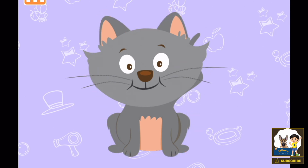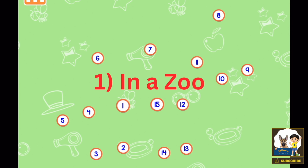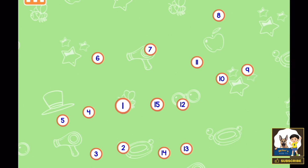10! Awesome! What type of animal do you think this one is? It looks like a pretty big animal. Let's see what the first clue is. You can find this animal in a zoo. That's a very good clue, but I think we need more, so let's go ahead and move the dots.